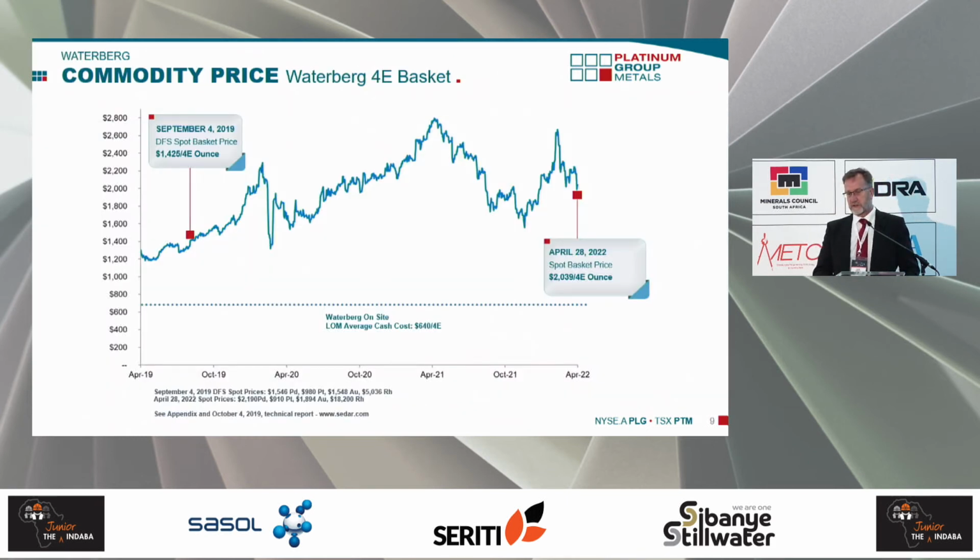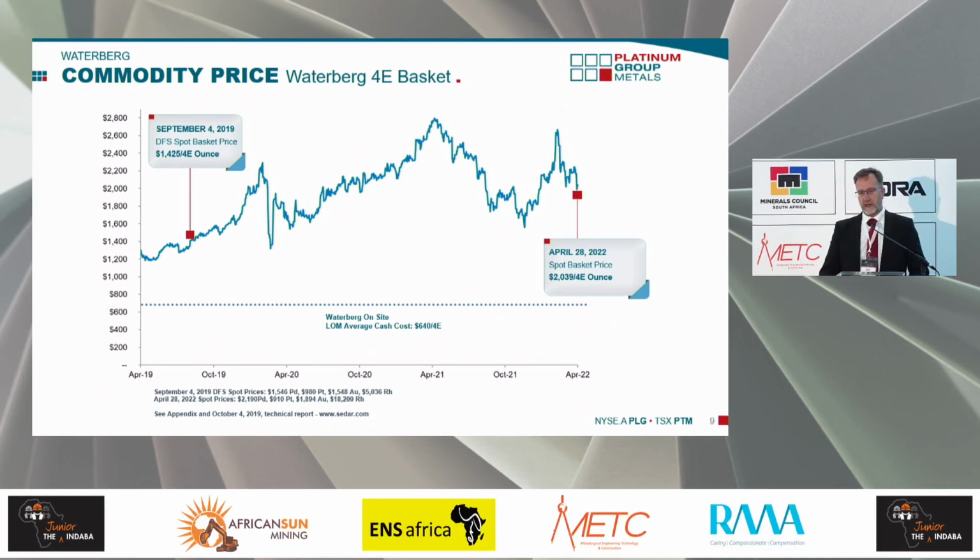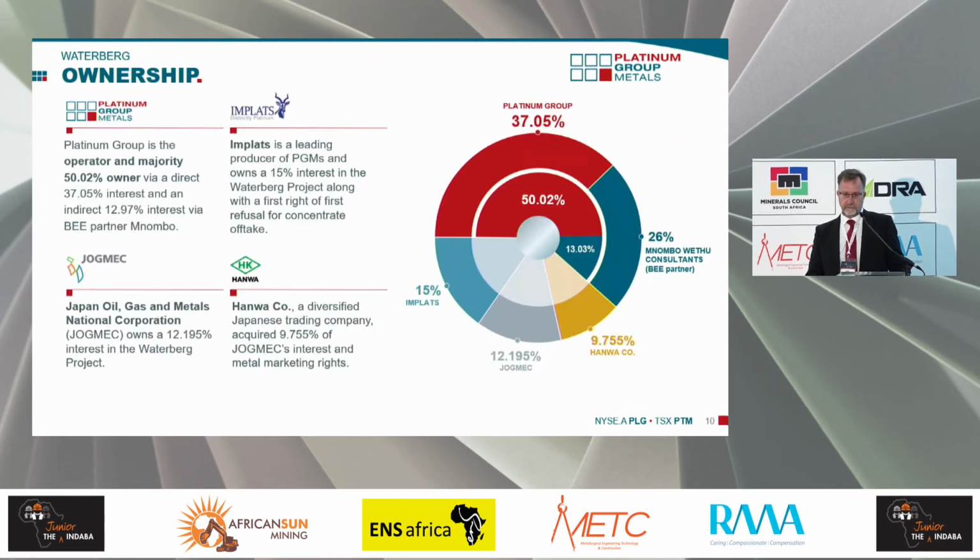Our commodity price used in the Waterberg definitive feasibility study was just under $1,500 per ounce. Recently, it was sitting at $2,000 per ounce. And although palladium might be a number that we could be worried about, we see, although the volatility is there, we think our basket will make up for a number of changes in metal prices.